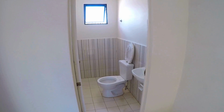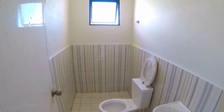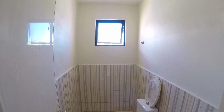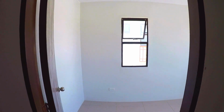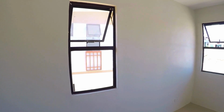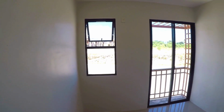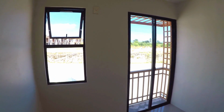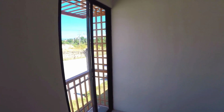The second floor, full bathroom, sink, toilet, shower area, window allowing a nice cross ventilation. Bedroom one is nicely lit. Being an end unit, you get an extra window allowing more sunlight in. You have a balcony. This bedroom, you would be able to place a full or queen bed in it.